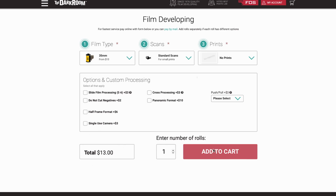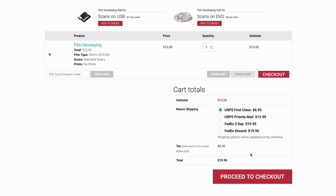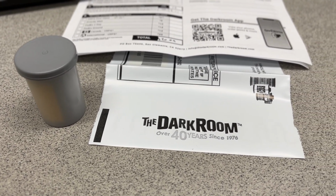And the film processing alone is going to be $13. I go the USPS first class route, which brings my total to $19.85, excluding tax. Finally, when you get your order number, write that down on your form, and then you're ready to mail out.